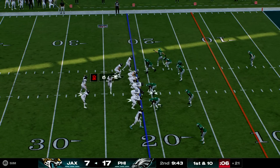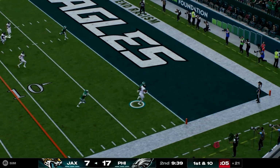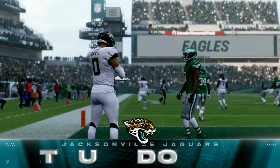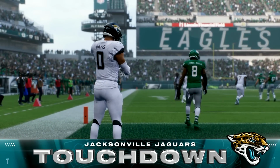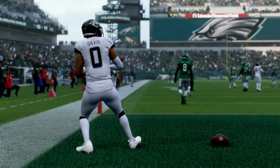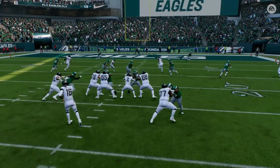Davis heading in motion. A first down throw for Lawrence. He's got it inside the 5. And he will get into the end zone. Gabe Davis. Touchdown, Jaguars. And that was just a great drive, really from start to finish, Mike.